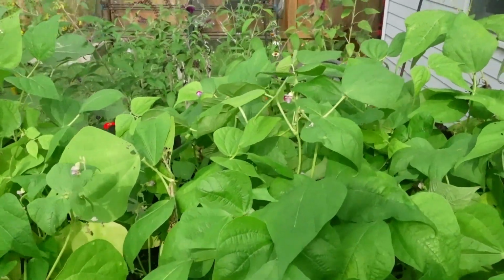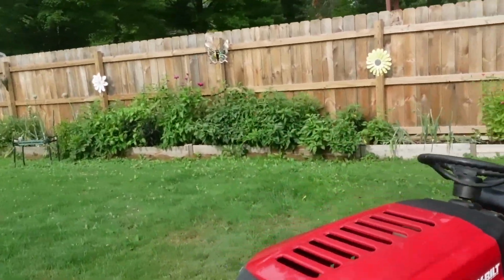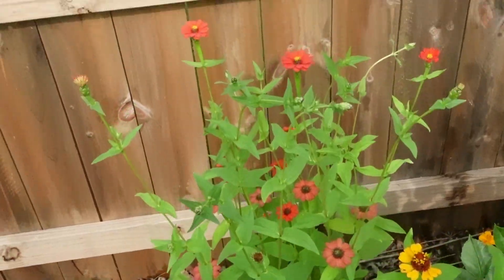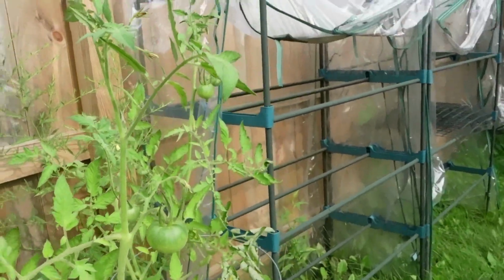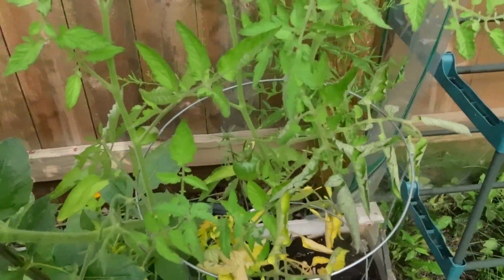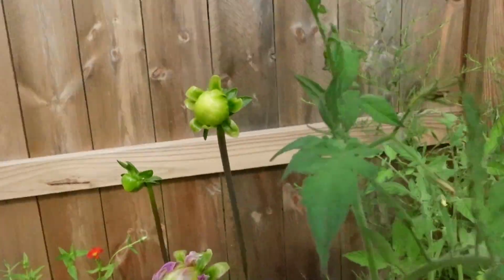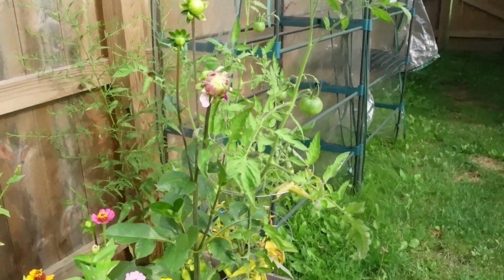Alright, I'm going to take you back by, well, I'll start off by the peppers. Show you what's going on over here. And the onions. So here is some more zinnias. Absolutely gorgeous. And here is a tomato plant that I kind of just neglected. This was from my stepdad. Even though I had probably 1,000 tomato plants, he went ahead and bought me one. It was after I already planted them in the main garden, so.